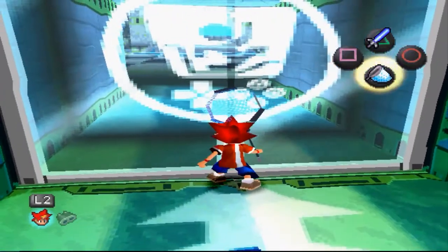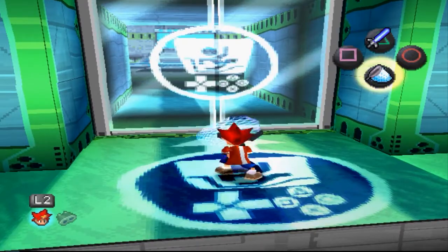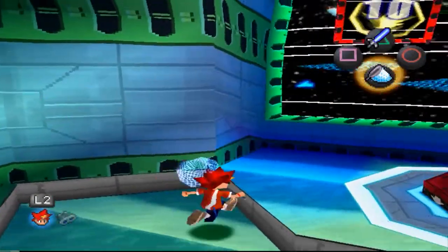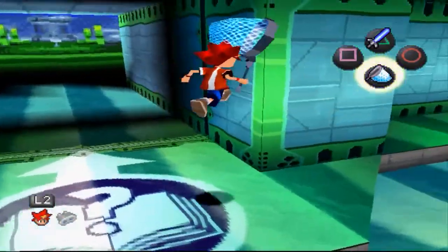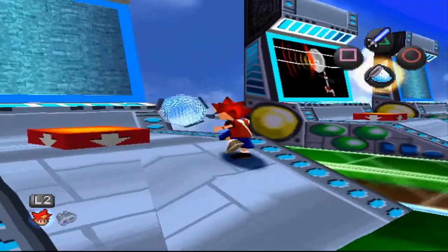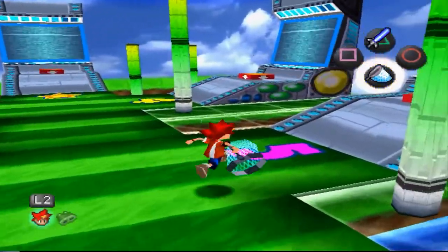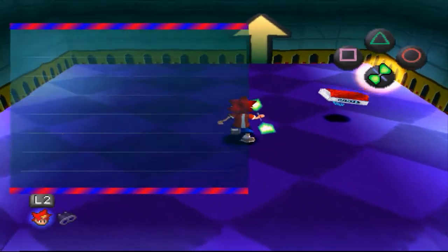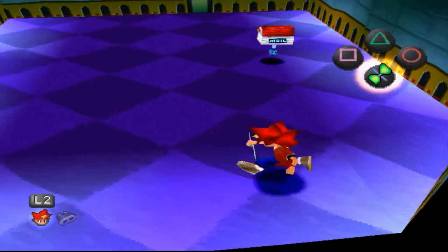The PocketStation. Here it is. This is a PocketStation feed room here. The PocketStation was Sony's first attempt at making a portable game system that was intended to stick into the memory card slot of the PlayStation 1. It would operate like a memory card, but you could load information onto it from supporting games, which would then allow you to play games on it. I never owned one, of course. It never came out in the US. I think it was a Japanese-only thing.